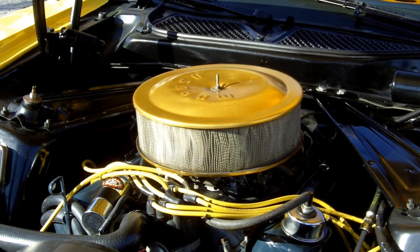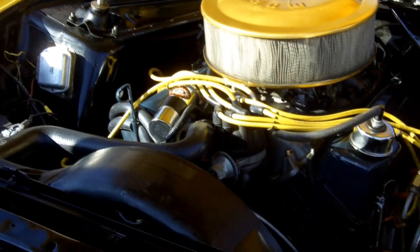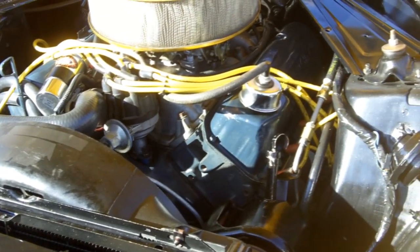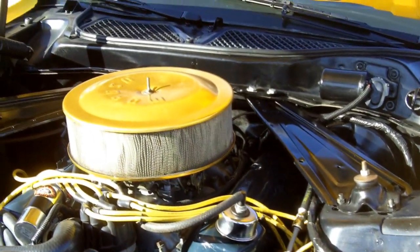This Mach 1 was finished in 2002, complete motor, trans, the 351 Cleveland, aluminum intake, 750 carb. You got yourself some power steering, and just a nice, powerful little toy here, guys. It's got power brakes as well.